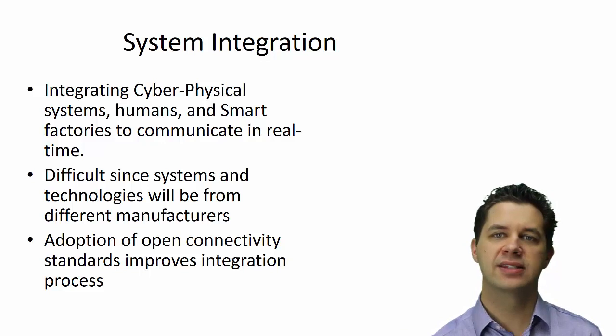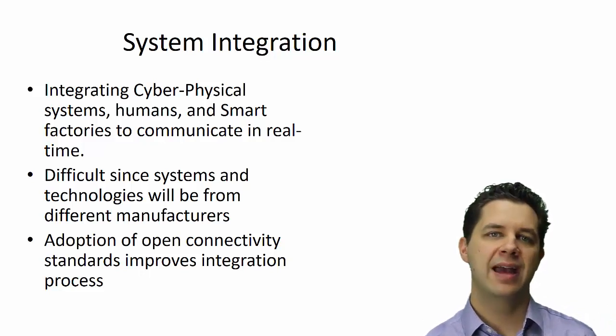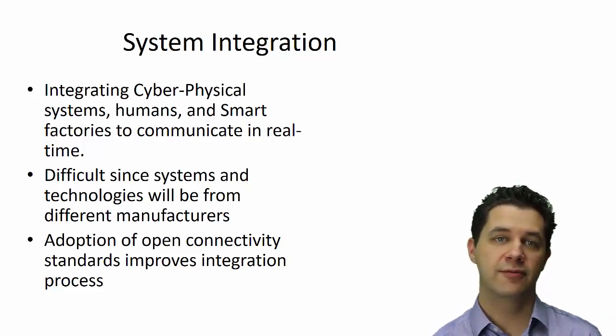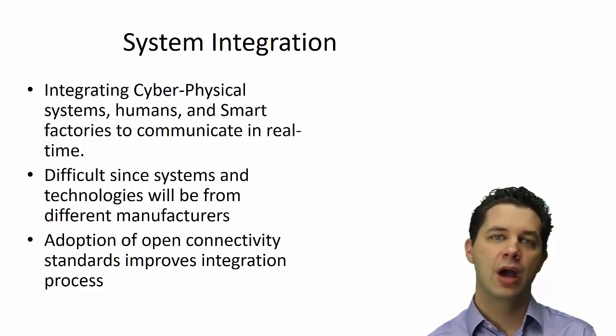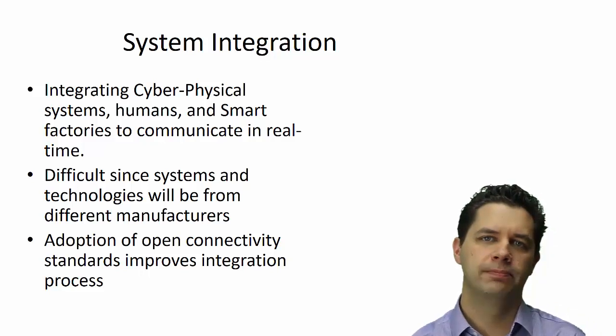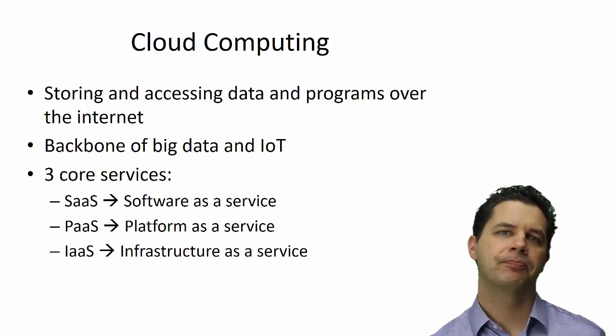This is one thing that's starting really to catch up, providing that connectivity to allow things to talk together and allow our different systems to share their data, which is really important. If one thing can't understand the other thing, our smart factory won't be such a smart factory at all. This concept of interoperability becomes very, very important.